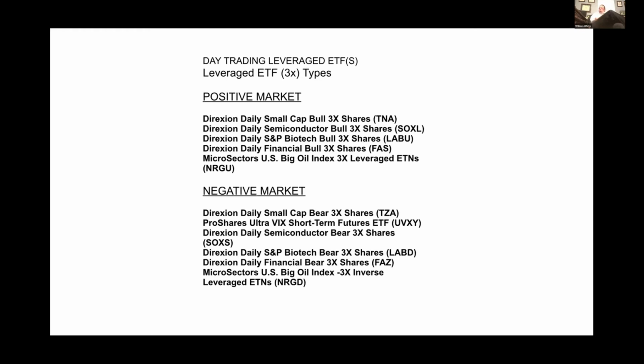Okay, so these are the types of leveraged ETFs that I target. They're all triples. In a positive market where everything's going green, I go for triple bulls, and on a red day, I'm looking at triple bears. This is only a small snapshot of the available ETFs out there, but they're my favorites.